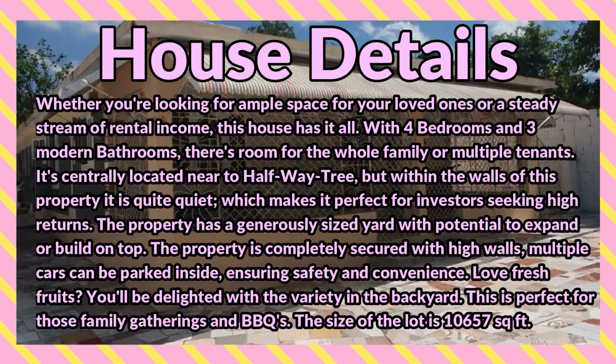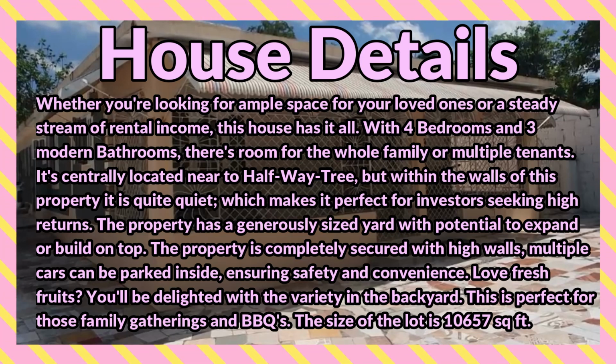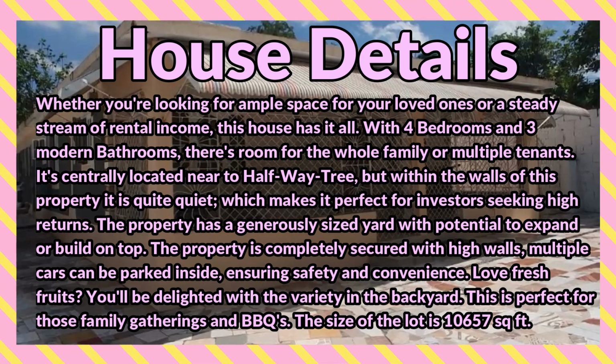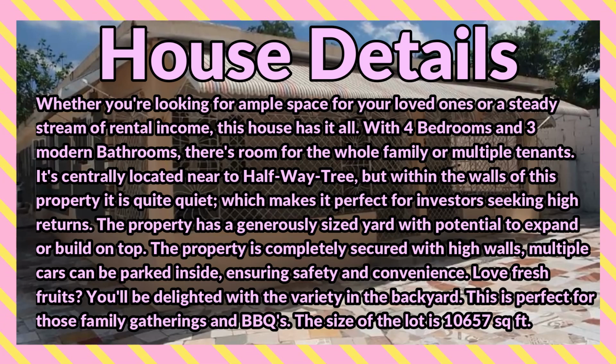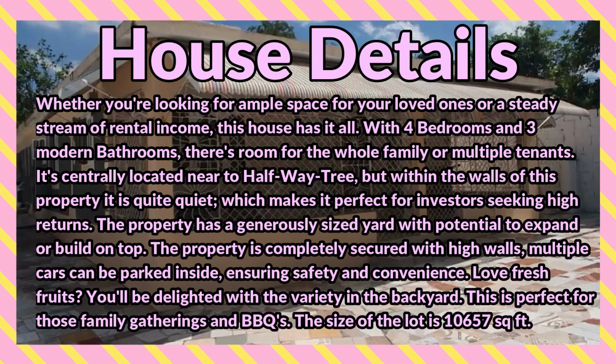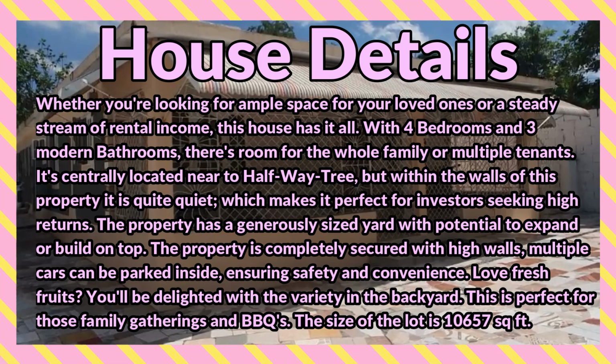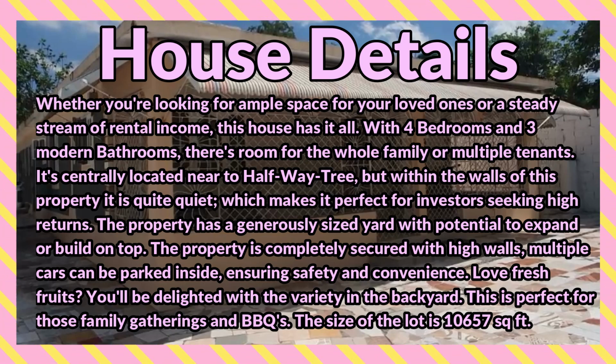It's centrally located near to Halfway Tree, but within the walls of this property, it is quite quiet, which makes it perfect for investors seeking high returns. The property has a generously sized yard with potential to expand or build on. The property is completely secured with high walls so multiple cars can be parked inside, ensuring safety and convenience.